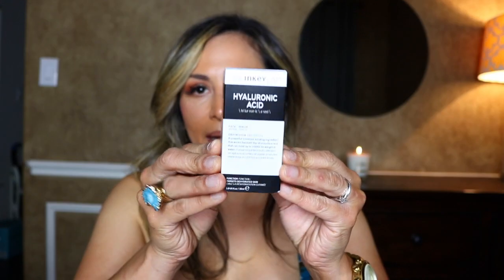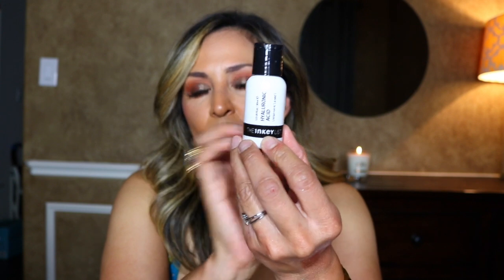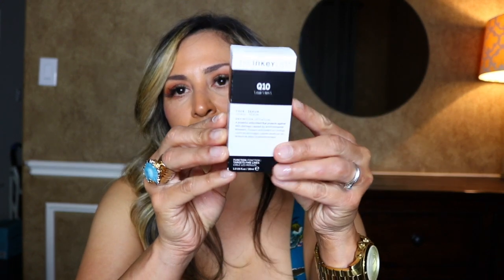One of them is the hyaluronic acid face serum. The packaging comes in this little bitty bottle here, but you don't need a lot with serum. You only need like little pea-sized drops because you're mixing other things together. You don't need a whole bunch of that. So basically you just use a little pea-sized drop of that. And then I got the Q10. I'm not gonna open it because it's the same type of bottle, but I got the Q10.